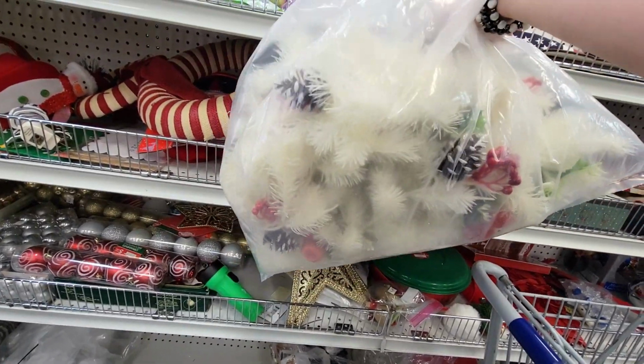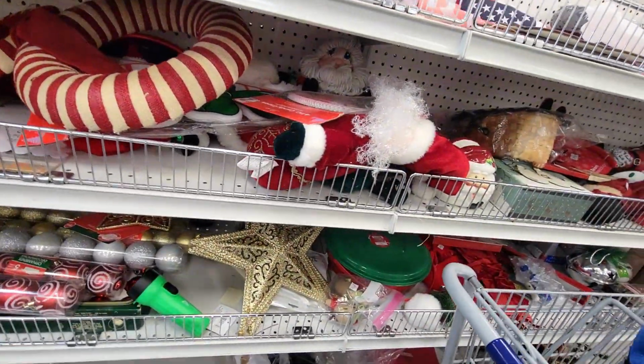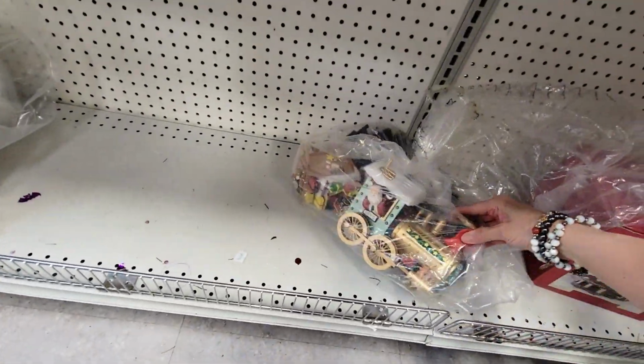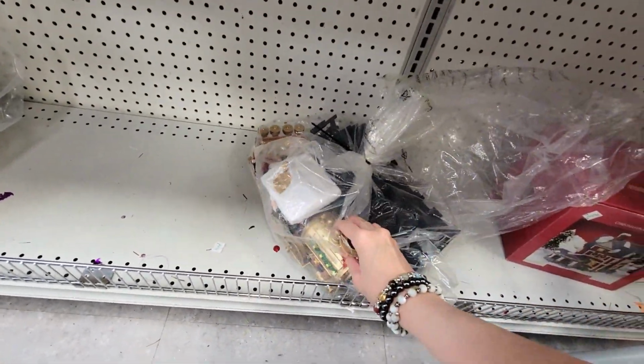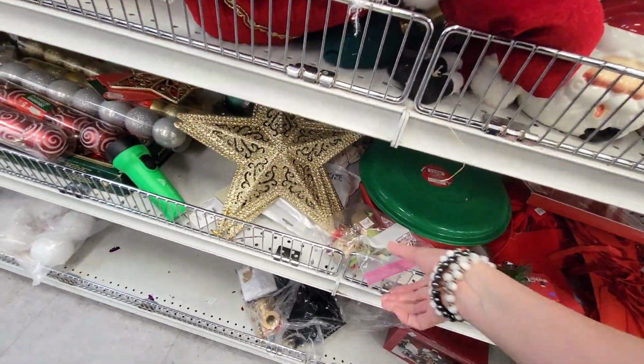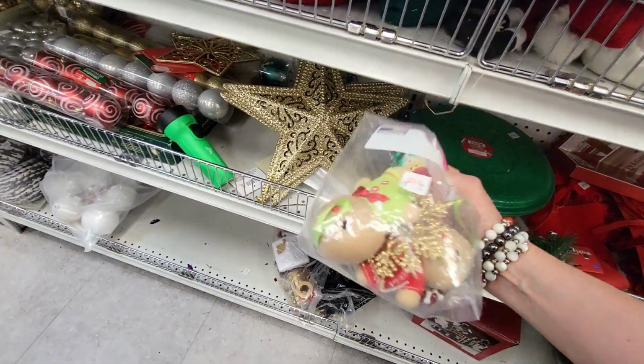And this, I couldn't believe it. It's the fakery, the tacky Christmas greenery type stuff, and it's the white. Now that was super cute, but I didn't think it had all the pieces after I looked at it.